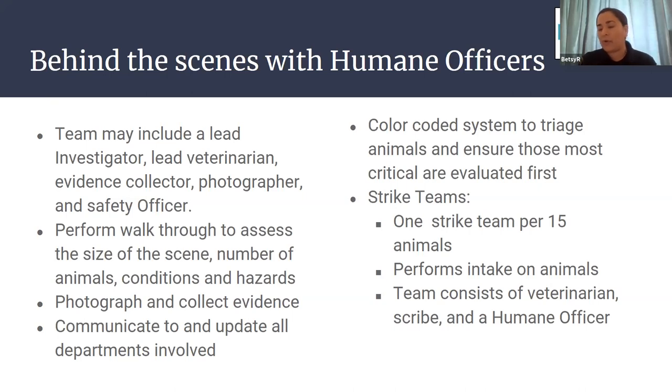And when we transport the animals back to the campus or to where they will be going, they are met by strike teams. They're called strike teams. And what they consist of is usually a veterinarian, a scribe, and a humane officer. So the veterinarian will do the exams, the scribe will document any notes from the veterinarian, and the humane officer will photograph the animals.